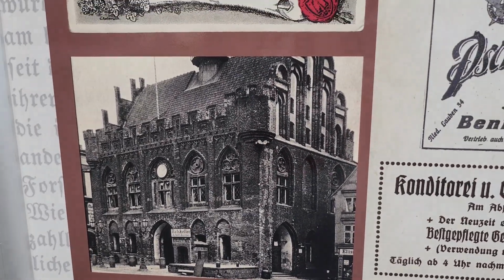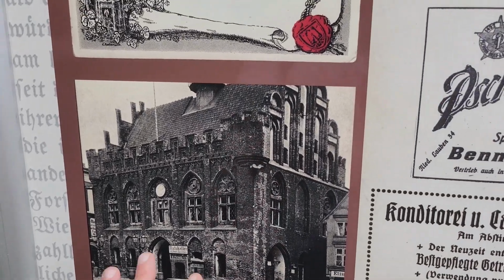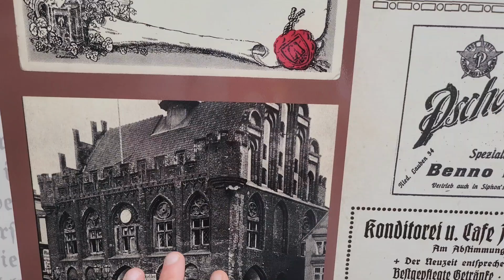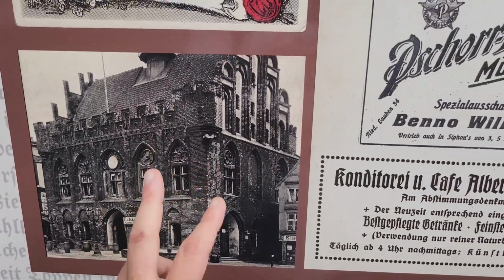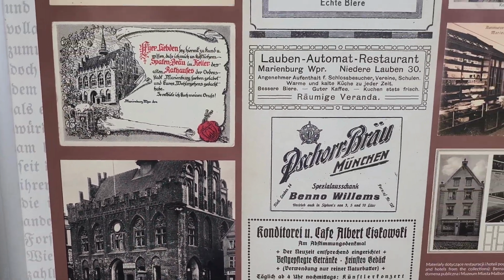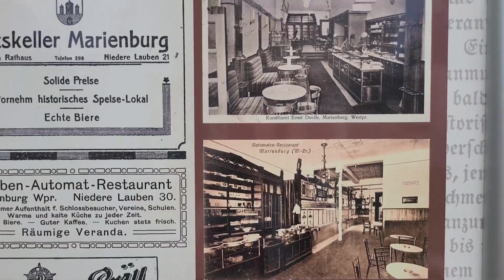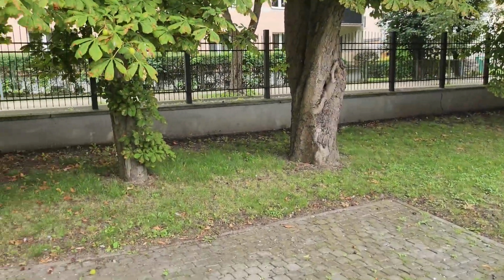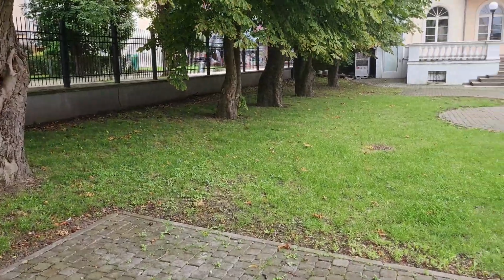I will make part 2 to show you the old Malbork versus the new one. I will show you exactly this picture and the two of them which I told you before to remember. That would be a nice video, but it will be in part 2.